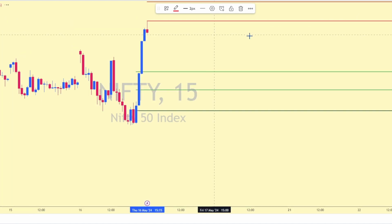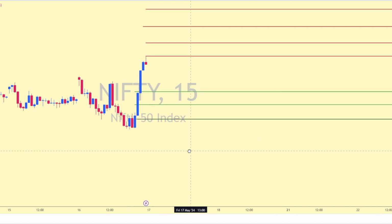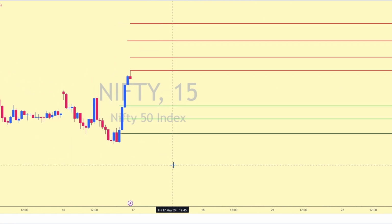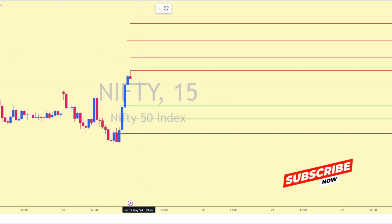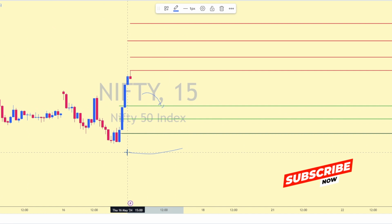Now, two things. One is the market can either continue the momentum or the market can do a retracement. So these are the two possibilities that we can see for today. When do we know that it is ready for a retracement? When we see a correction, whether Nifty opens gap down and breaks this support of 22,255. This is when we go for shorting. So this is a bearish scenario that we will have.